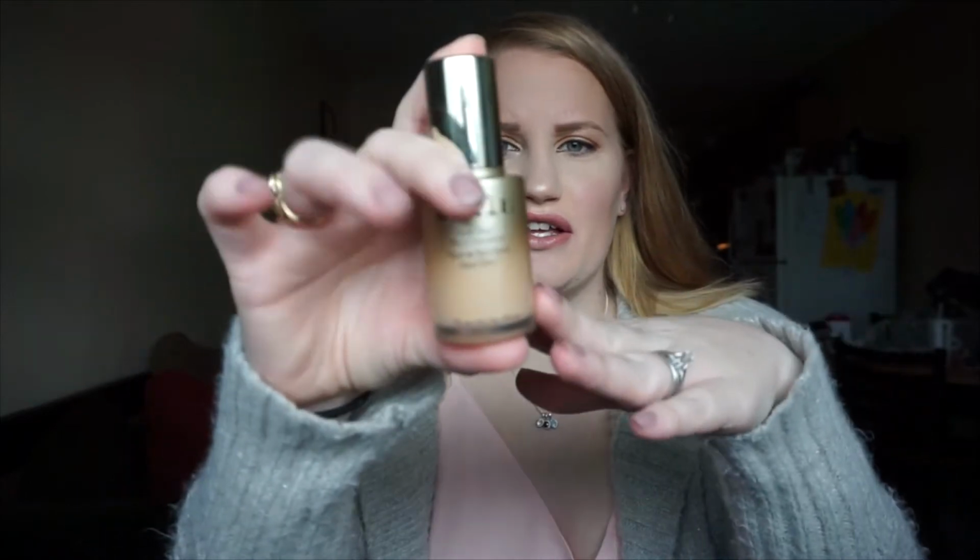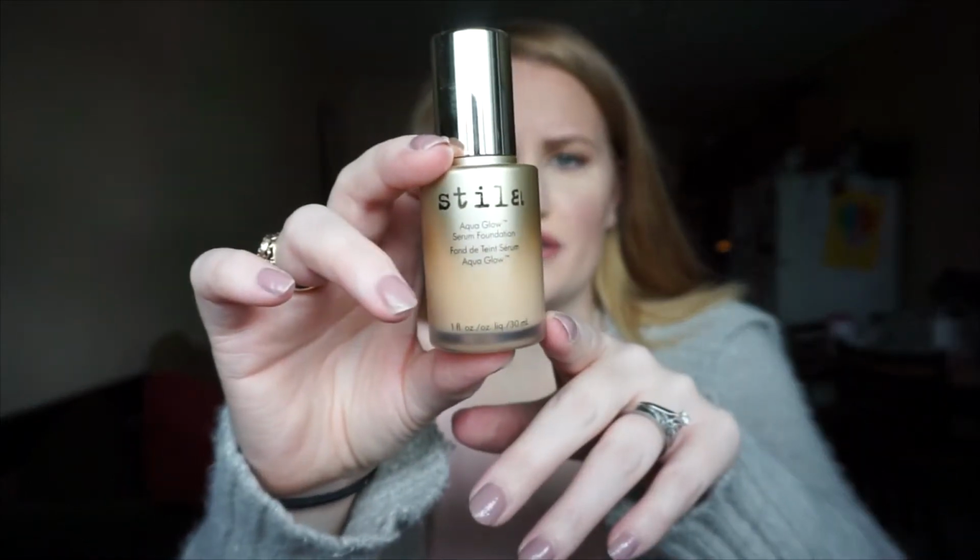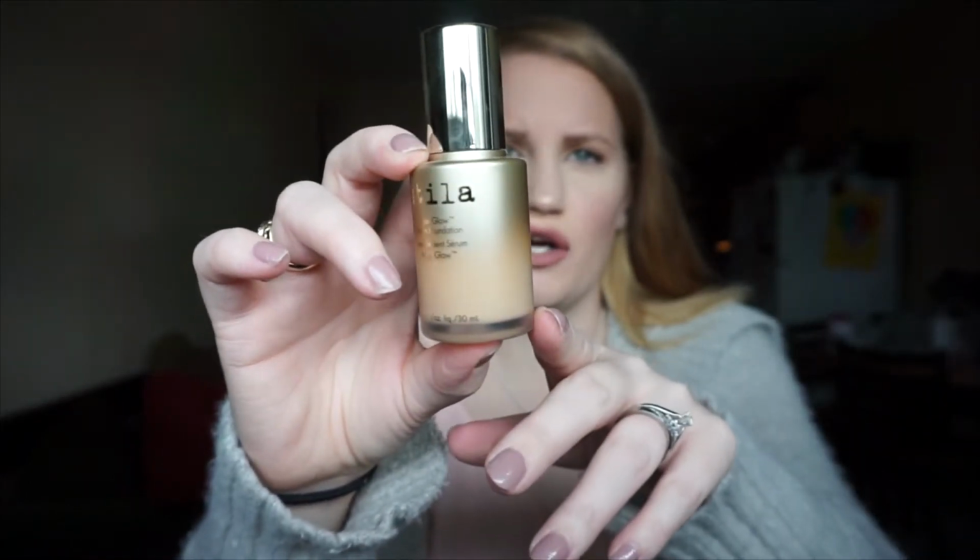Then I had purchased the Stila Aqua Glow Serum Foundation. I'm in love with this. I can't get over the way this looks on my face. It is a little darker on me, so I will go around the bottom of my face especially just to blend it with my neck so it doesn't look weird. But I actually really do love the Stila Aqua Glow Serum Foundation.